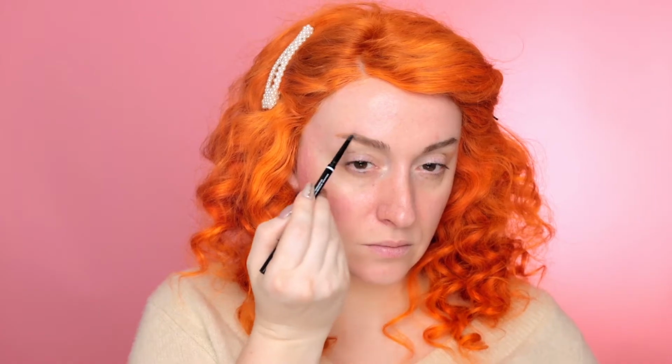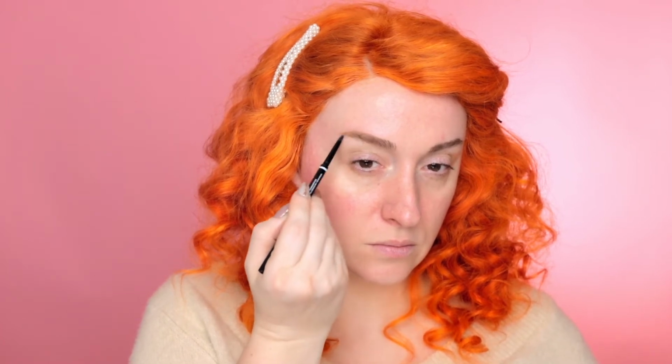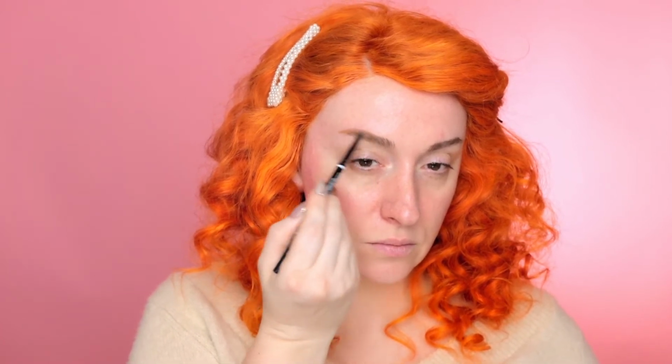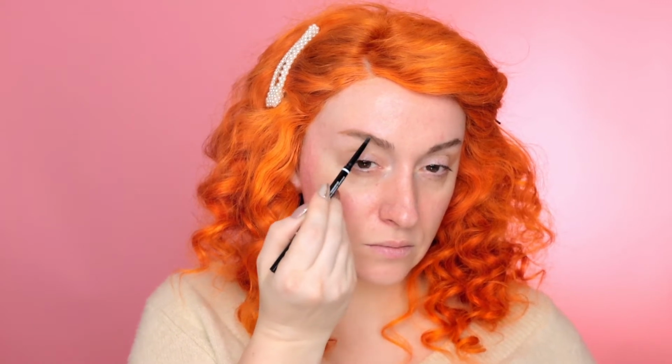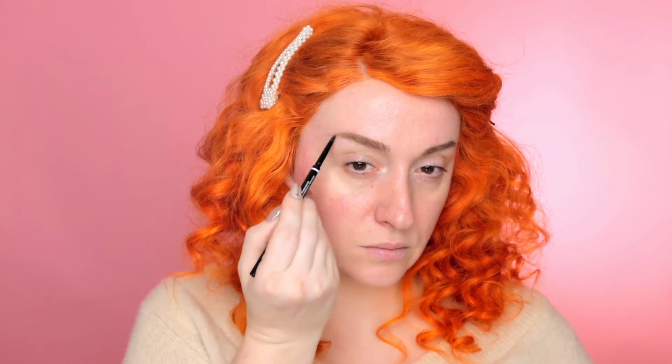Today we're going to be doing this makeup look. For my brows today I'm using a NYX Cosmetics Micro Brow Pencil in the shade Taupe. I've been loving using it for little baby strokes for more of a realistic look. Plus the color matches perfectly my natural hair, so this is definitely a win-win for me.